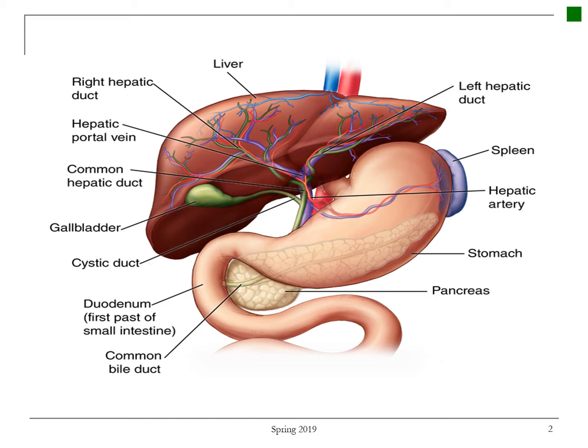The gallbladder is a pear-shaped structure on the underneath side of the liver. Its main function is to concentrate, store, and excrete the bile that is produced by the liver. The pancreas is an elongated organ that has both exocrine and endocrine functions. Over the next 20 or so minutes, we are going to examine each of the organs in more detail, starting with the liver.